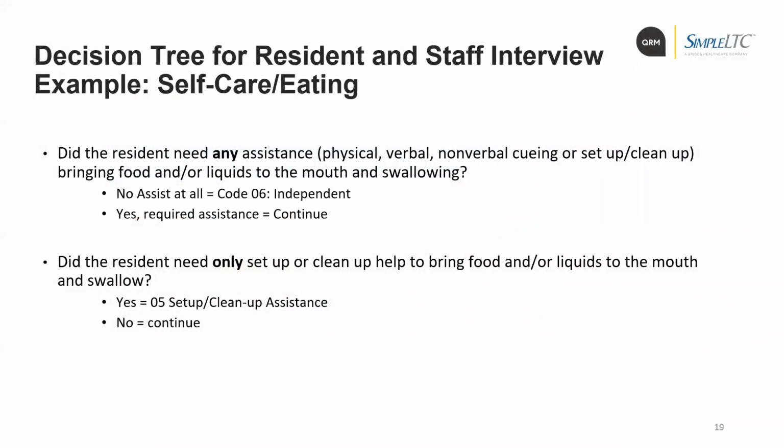This is an example of a decision tree for eating. It's just trying to help, like if you wanted to use it as a kind of cueing for your staff. Did the resident need any assistance? Physical, verbal, nonverbal cueing, bringing food and liquid to the mouth and swallowing. That is the question we have to answer. How much help did they need to bring food or liquid to the mouth? And then answer, if it's no, you code independent. Yes, continue. So I'm not going to go through all of that for the sake of time, but I'll let you go through that. So if we can skip to the next slide.